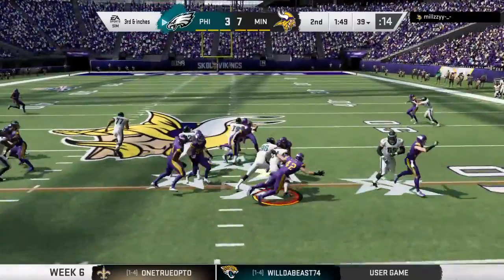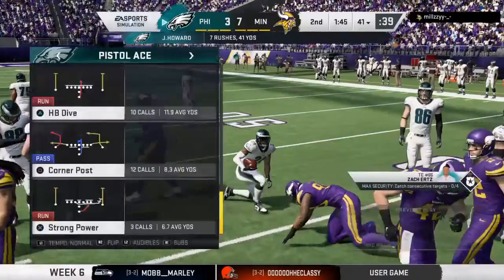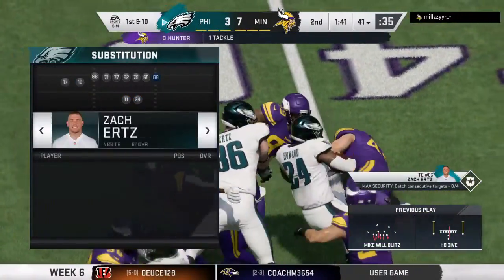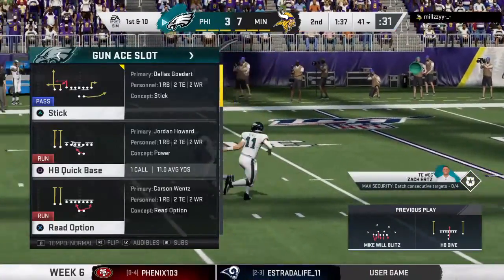They'll try to run for it with Howard. And he will have first down yardage as he's brought down at the 41. Officially a gain of just a yard there, but they do convert on 3rd and inches. First down, Eagles.